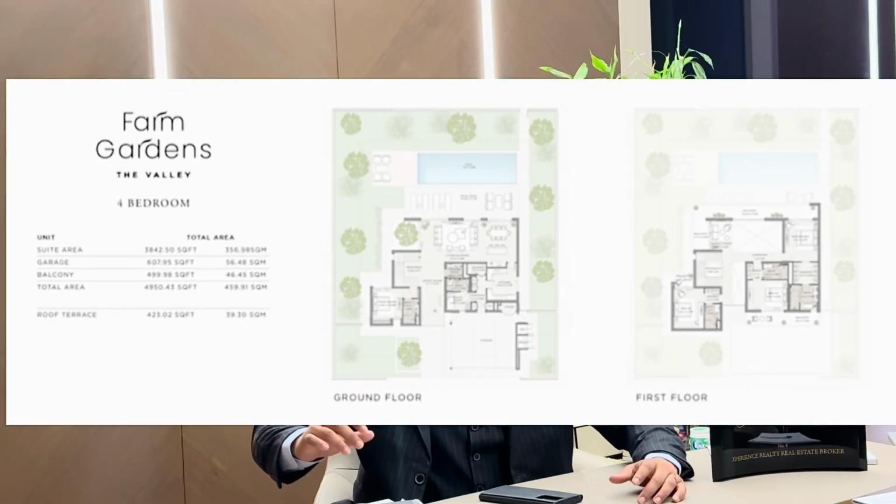Now listen closely. Farm Gardens, because of the community, right? Now the plot size is unbelievable. You're not going to get a plot size like this. So let's compare apple to apple, right? The 4-bed G+1 in Acres is around 6.8 million, and the plot size is around 5,000 square foot. In Farm Gardens, around the same price, 6 to 6.5 million. Last time it was launched at around 5.5 million. This time I'm expecting it to launch between 6 and 6.5 million.